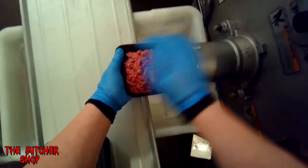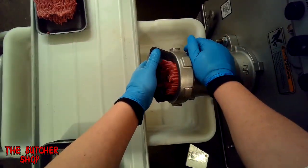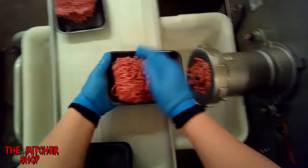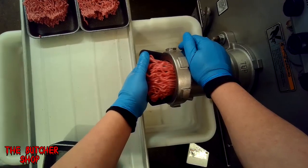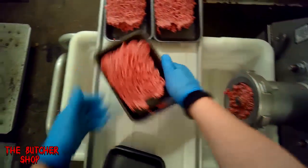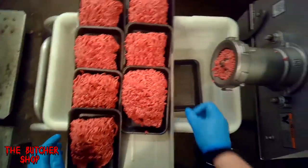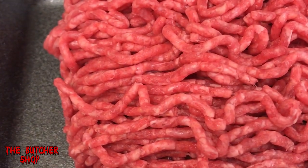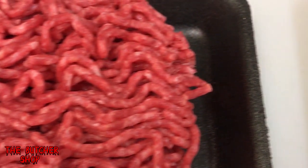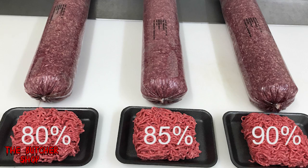These tubes of burger are then shipped to the grocery stores where they are reground into smaller packages for individual sale and a better presentation. The store grinders have small holes in the plates that give it kind of a spaghetti appearance. After the burger is reground and packaged, it is then labeled according to how lean it is. Typically, the leaner the burger, the more expensive the cost to the consumer.